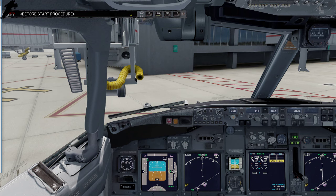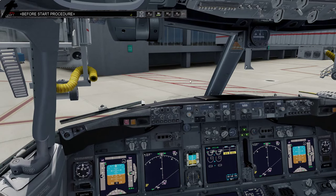And let's see. Don't quite have boarding completed yet. Then we'll run the before start procedure as soon as the flight attendant lets us know that boarding is completed and we're ready to go. Hi, the passengers are seated. Thank you. I can't sometimes remember what to say here. Before start procedure, check.